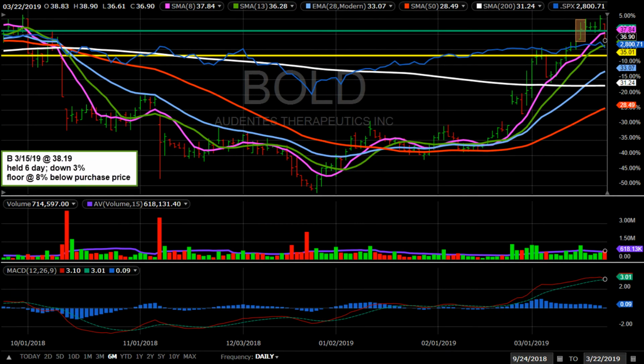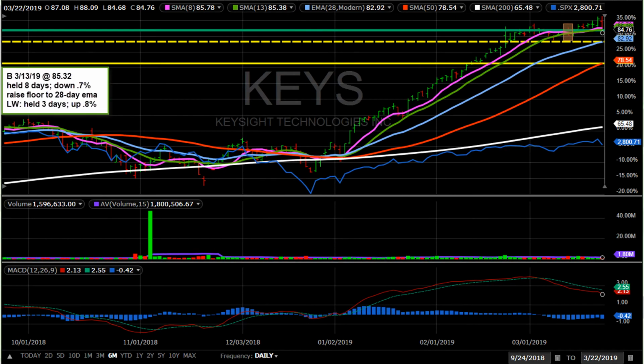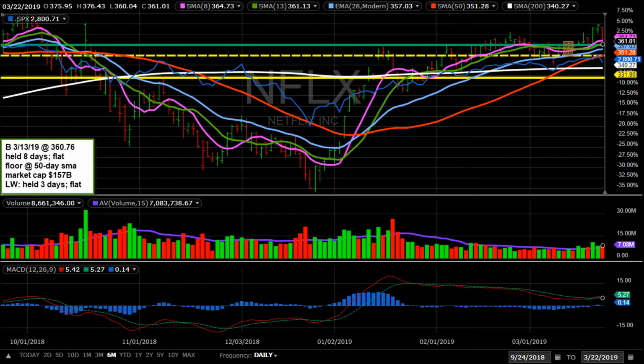Bold, I've held this for 6 days and it's down 3%, and I still have the floor at 8% below the purchase price. Keys, I've held this for 8 days and it's down 0.7%. Netflix, I've held this for 8 days and it's basically flat.